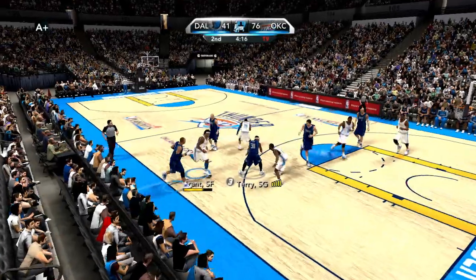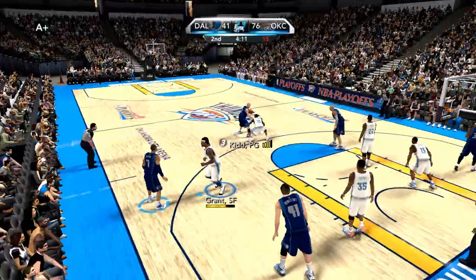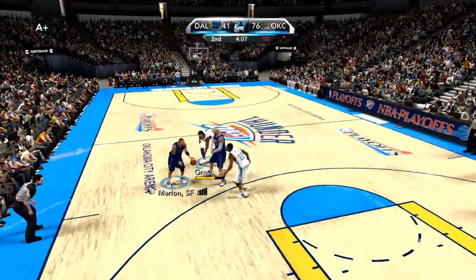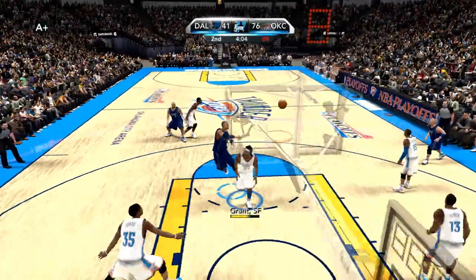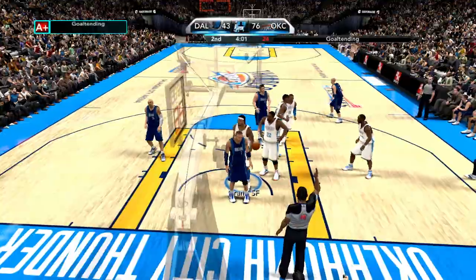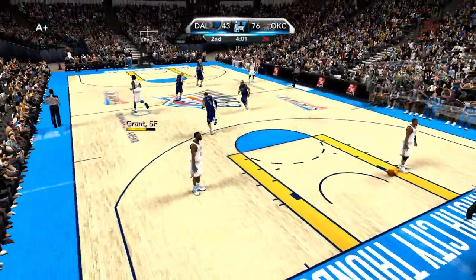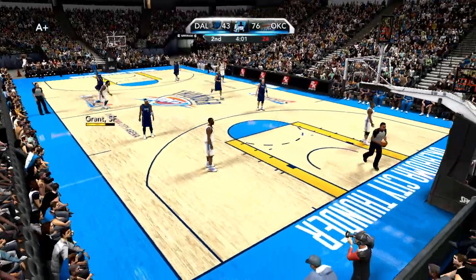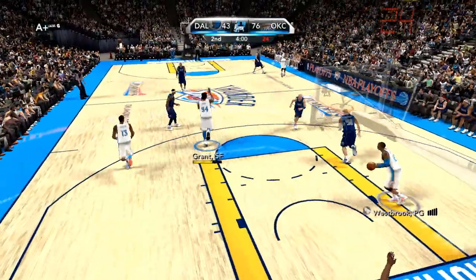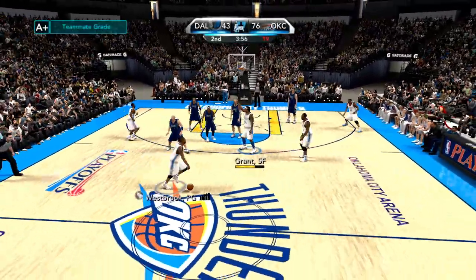Terry with it. 10 points for him. To Kidd. Marion. Terry with it. 5 on the shot clock. Marion, they rule this one goaltending. Count the shot. Here's Westbrook. He's got 12. Right around 4 minutes left in the second.